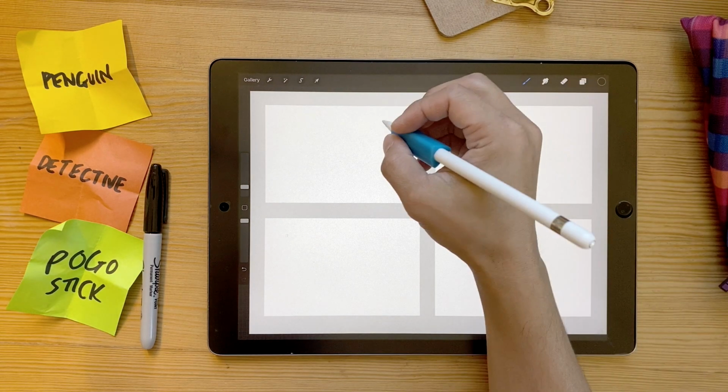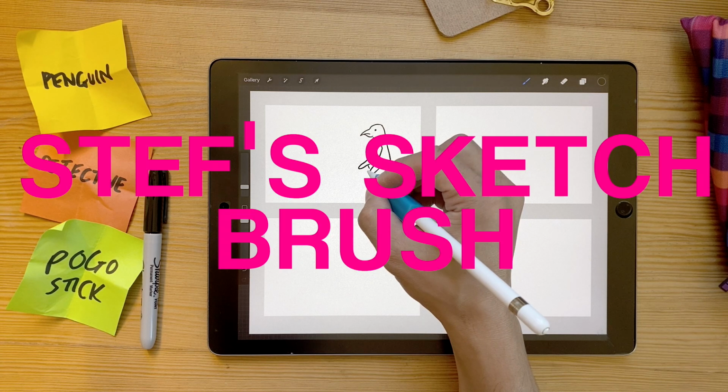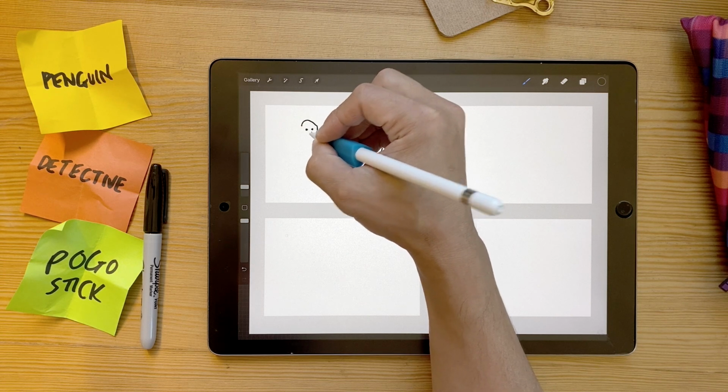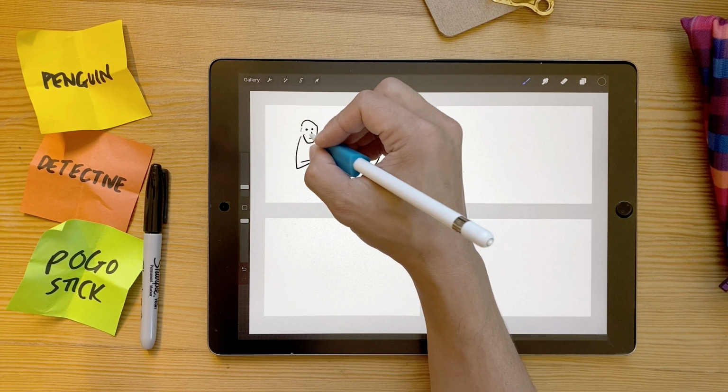I'm using a new brush from the free Procreate download All-Star brush pack called Steph's Sketch Brush. Big shout out to Stefan Kuntz for this brush. I love the weight of it and it feels super nice to draw with. You can find a link to the brush pack in the video description.